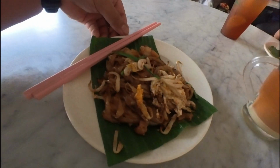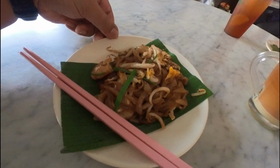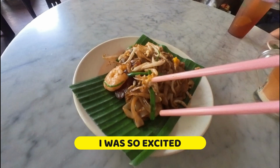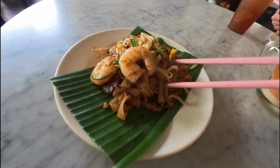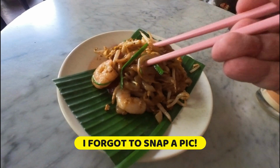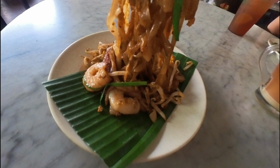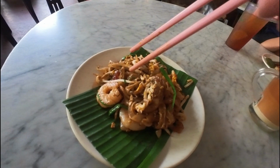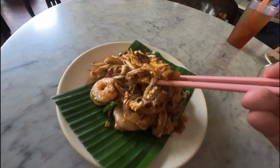Wow, looks really good, with prawn, cockles. See, 2 prawns. Tap cheong. This is a small one, 6 ringgit. Just come here and order ka liao ai. Smells really good, a lot of wok hei.